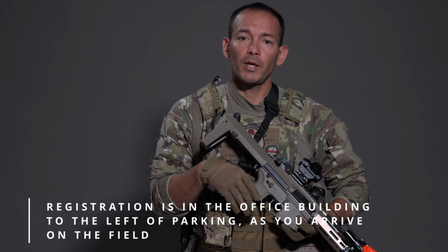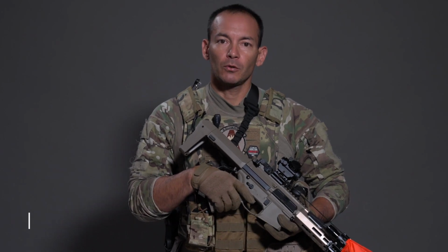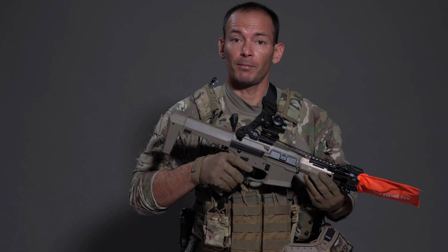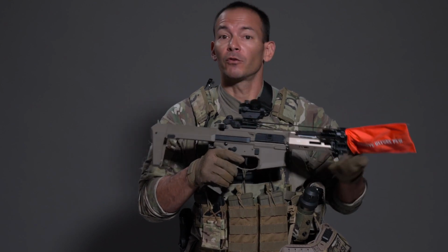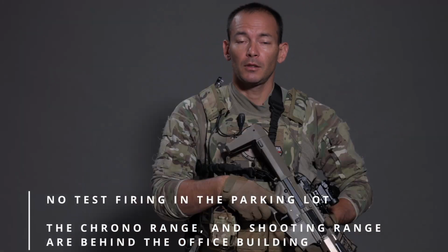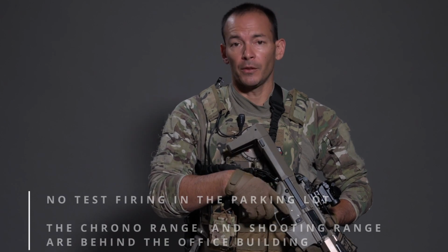The first thing you're going to do when you come to the field is report to registration and our chrono area. For the chrono procedure, we ask that you bring eye protection. We'll talk a little bit more about that later. Bring a magazine not inserted in the weapon, and again, have your barrel cover on the weapon. We also ask that there is no test firing in our parking lot. The only test firing will be done on the chrono range or on the field.